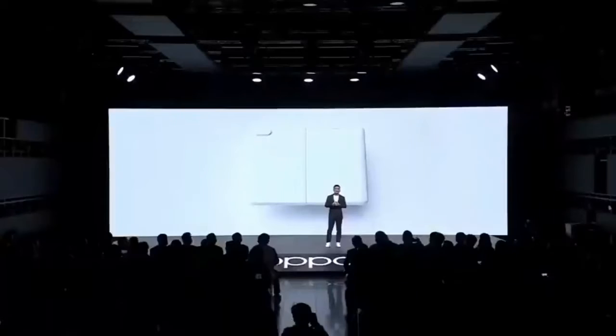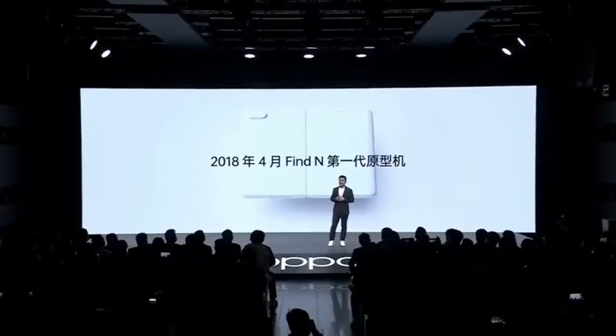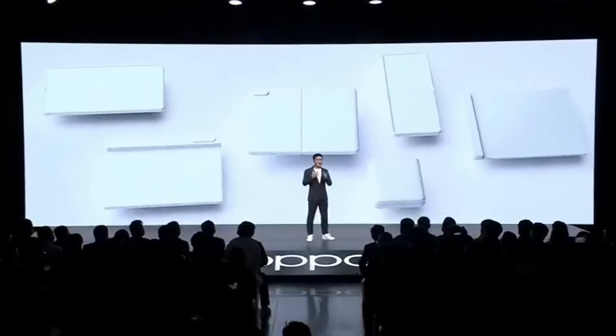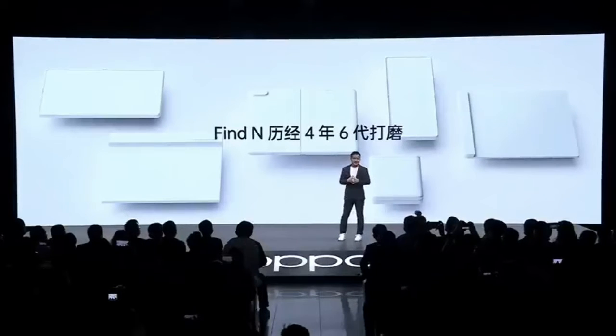They have brought a lot of brand new or different experiences from the traditional phones. Very early on, Oppo spotted this trend, and 4 years ago, we invested a lot of resources in its R&D. In April 2018, we developed our first foldable phone. Back then, technology wasn't ready yet. There were a lot of issues with reliability, so we didn't ship it to market and chose to continue our research. It has gone through as many as 6 generations over 4 years. Now it is time for us to show it to you.